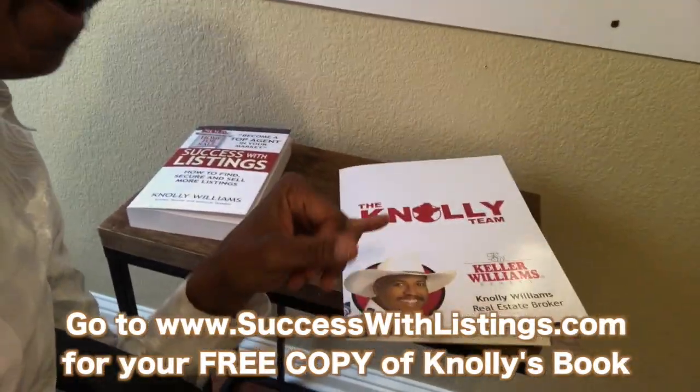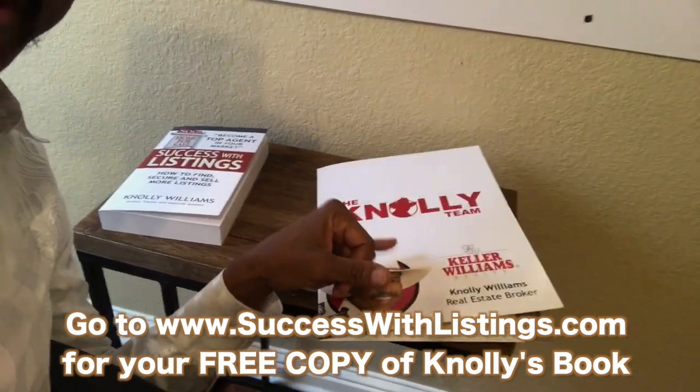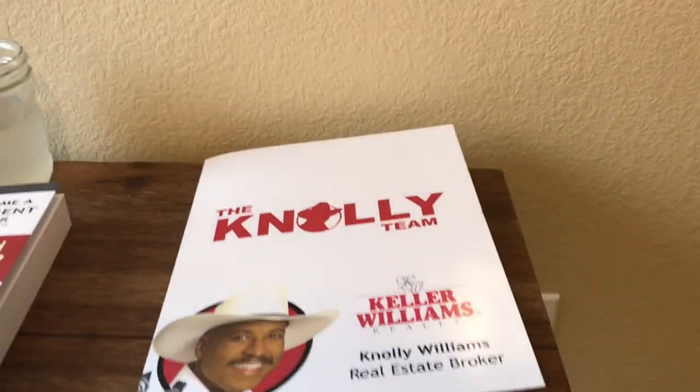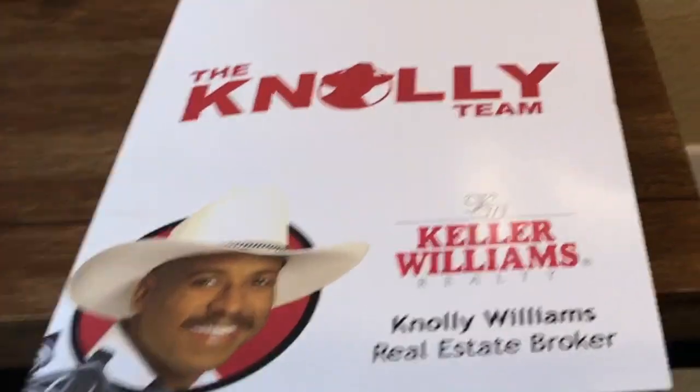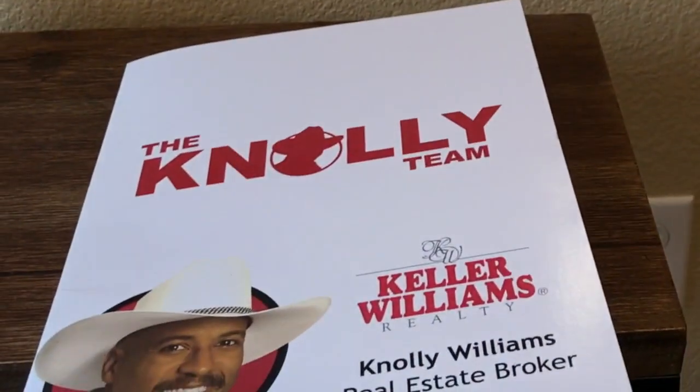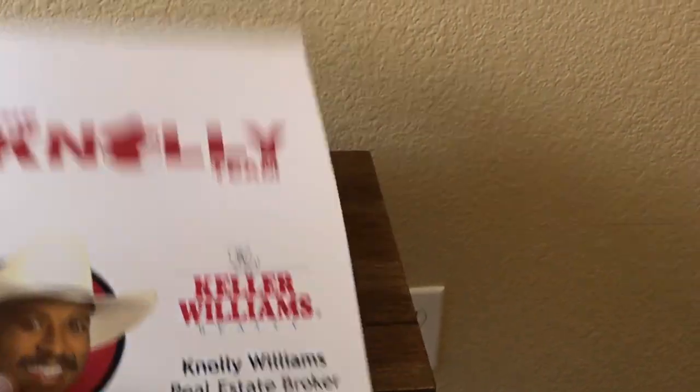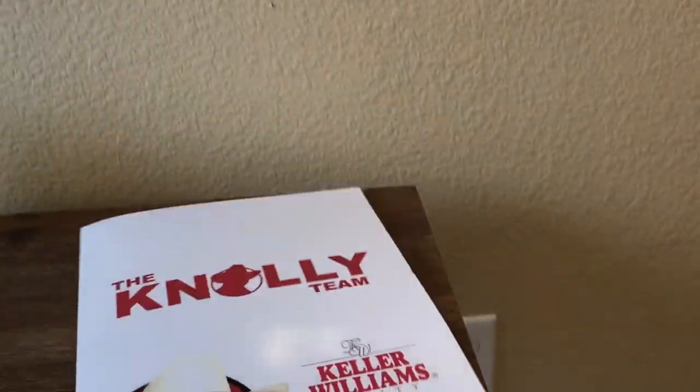And then this is my listing paperwork that I'm about to take to this listing. This is how I do every single listing packet that I put together. First thing you want to notice is the folder that I use is very professional. It's glossy, it's color, and it gives a professional impression, right?